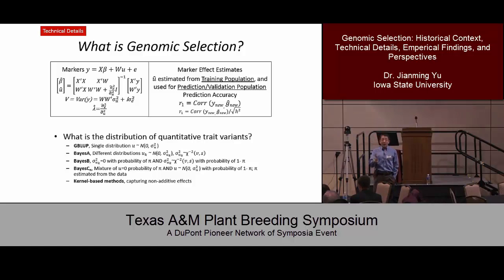Okay. When students are introduced to genomic selection, they typically hear these terms: GBLUP, Bayes A, Bayes B, Bayes C, and kernel-based methods, Gaussian kernel and exponential kernel. But the reason we have these kernels is not because we want to make it too complicated. It is actually because of the distribution of quantitative trait variance, as Michael Gross showed. Some traits might be controlled by polygenes with very small effects. Some traits are controlled by a few major QTLs. That's exactly what went into developing these methods.